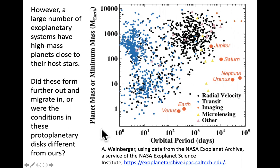So this is a plot showing planet mass as a function of orbit period, which is also semi-major axis. What you will notice here is these points are all the known exoplanets. There are a large number of high mass planets comparable in mass to Jupiter or Saturn that are very close to their host star. They orbit even inside the orbits of Mercury.